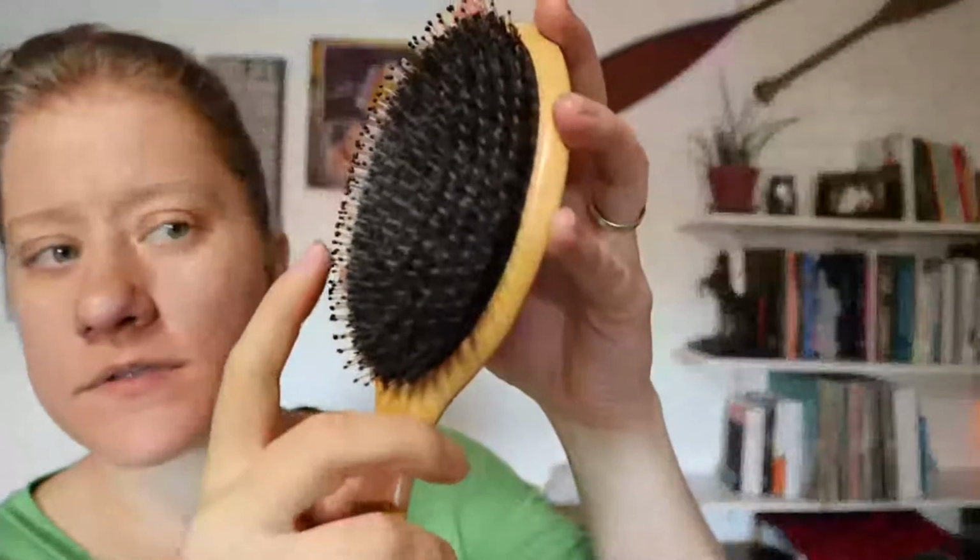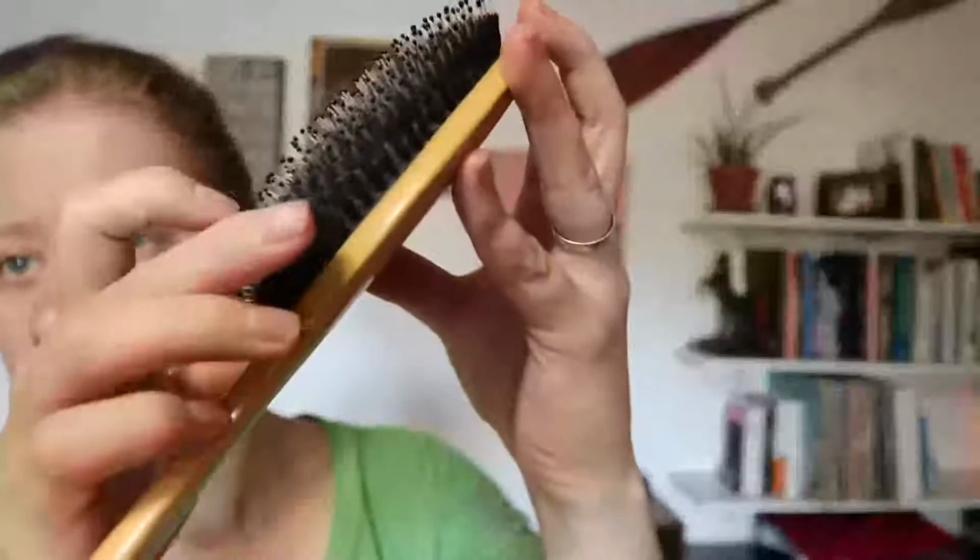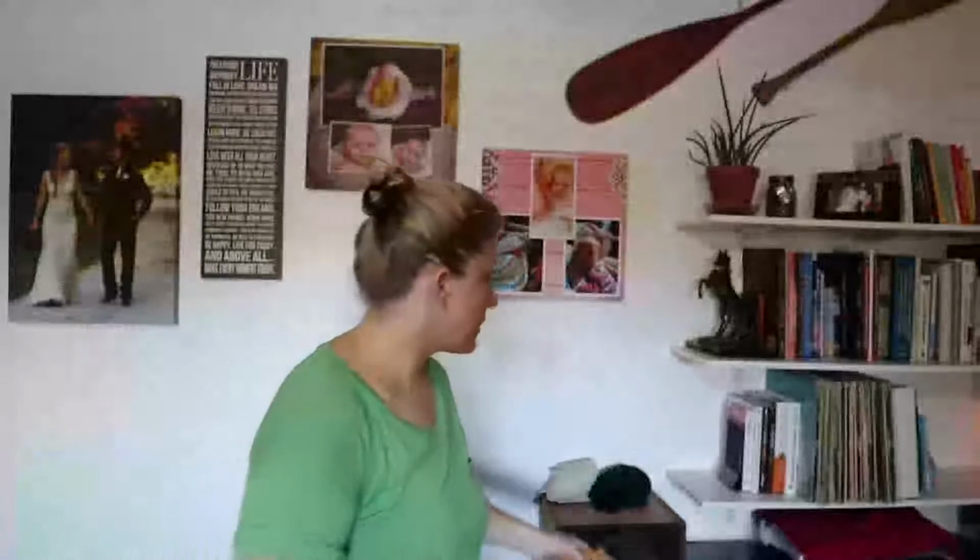Number 3 is this hairbrush. I use this every single day. It's got some firm bristles, and then underneath, kind of halfway down, are the boar bristles, and I love this one. I have pretty long hair. My hair's fine and pretty straight, but this will comb through and untangle anything.